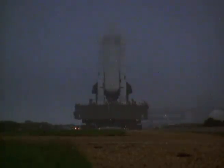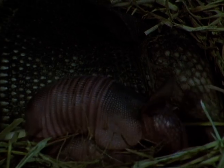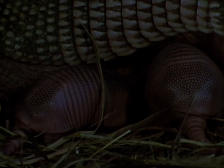An armadillo has also made a nest in the sand, in the dunes in this case. Her young are just 3 weeks old. At dawn, the shuttle is still on its 5-hour journey to the launch pad. The armadillo family stays underground during the day. Armadillos are mammals, though their scales give them a reptilian look. These are 9-banded armadillos. The bands are part of a protective armor of leathery skin. The belly is soft, and the armadillo pups burrow under it to find milk.